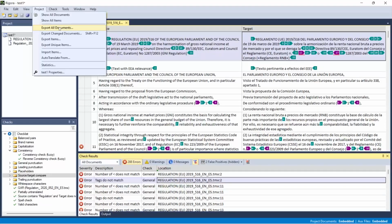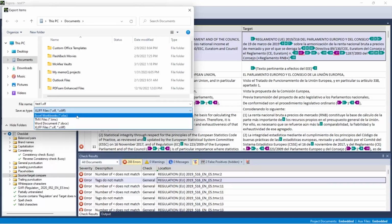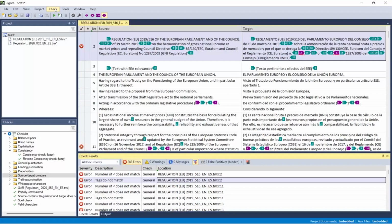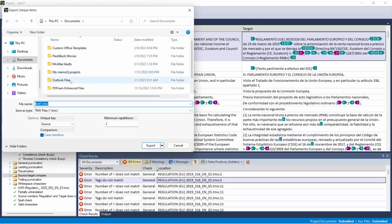Among all the options, you can also use Rigora to do file conversions. If you select Export Items, you can export all the info of the project in a number of formats like Excel, TMX, DocX, XLIFF. Or you can choose Export Unique Items. This allows you to export only the repetitions. So you can export repetitions in TMX format.